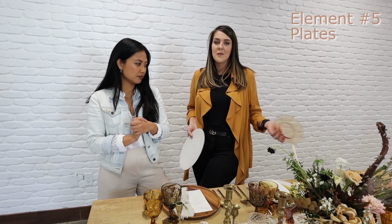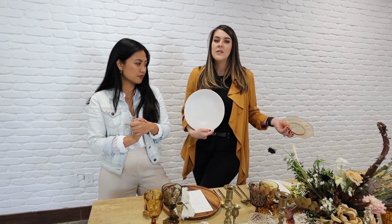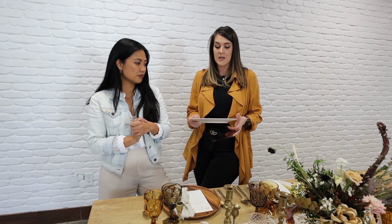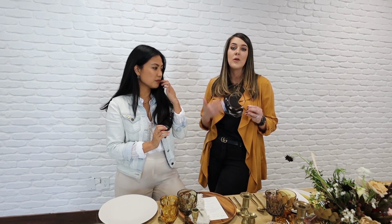Again, all of these are super necessities to have dinner. This would be considered an upgraded plate. I know it doesn't look like much, but if you were to feel it, it's super heavy. It's more like a stone rather than like a porcelain. It is porcelain, but it has like a stone look and feel to it. So this is a dinner plate. The little one would be a bread plate or a salad plate.